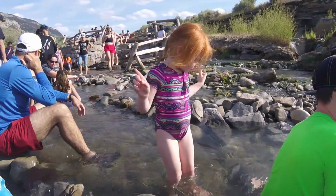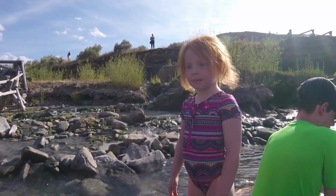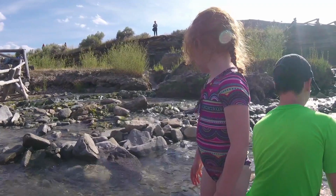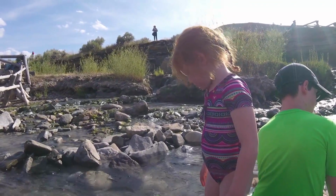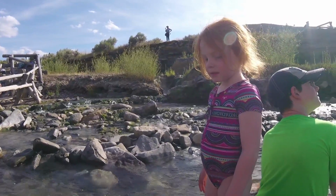Brookie, is it warm? It is warm. Does it feel good? You see how hot the water is up there? See it steaming? It's warm in there. It is like warm, not hot. Yeah. Well, she's standing in it.